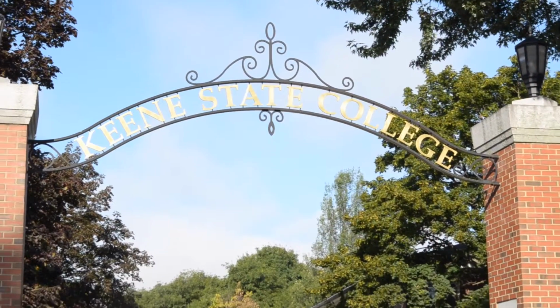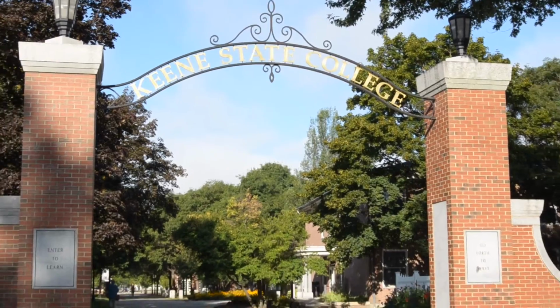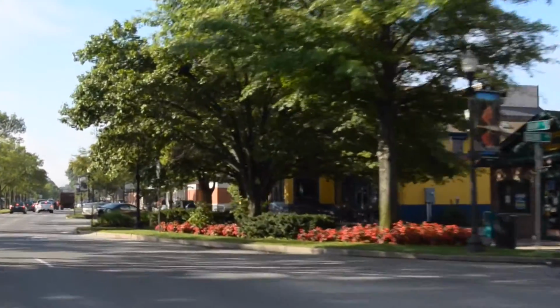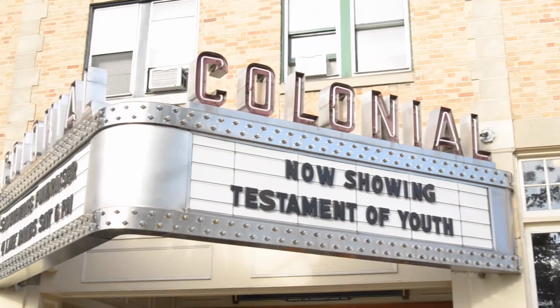In Keene, you'll find a tight-knit community. It's the home of Keene State College. It's also home of the widest paved Main Street in all of the world. And on Main Street, the legendary Colonial Theater.